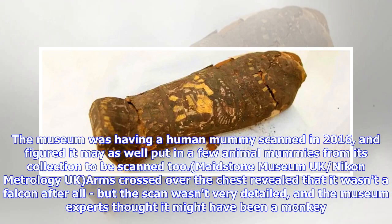The museum was having a human mummy scanned in 2016, and figured it may as well put in a few animal mummies from its collection to be scanned too. The scan, with arms crossed over the chest, revealed that it wasn't a falcon after all, but the scan wasn't very detailed, and the museum experts thought it might have been a monkey.